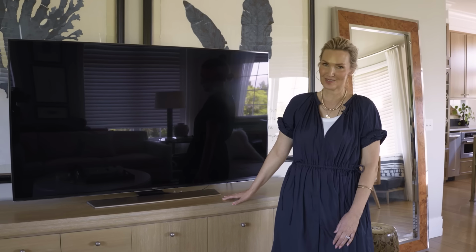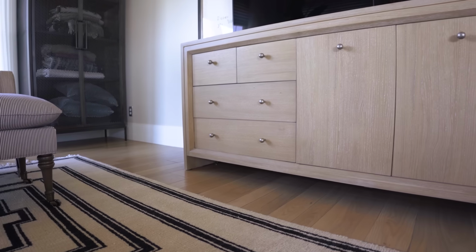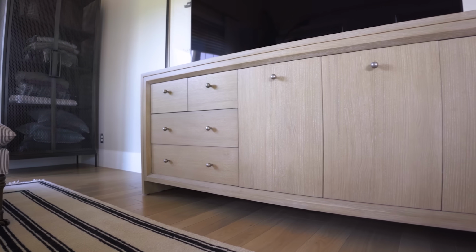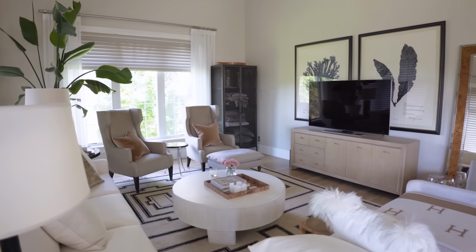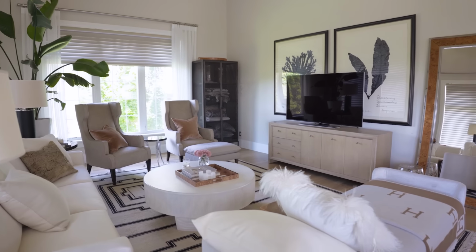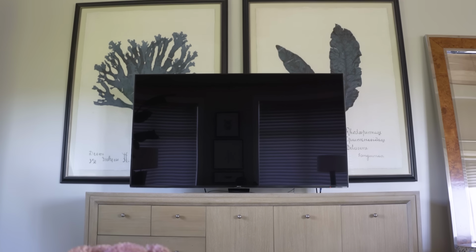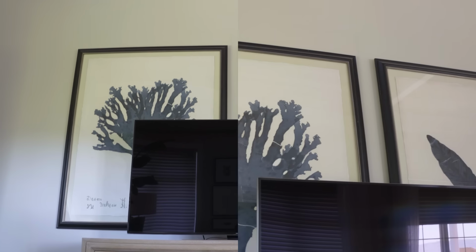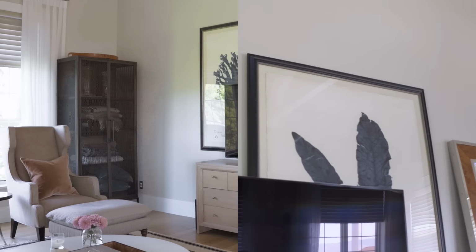In the great room, we've got the Theodore sideboard. I love this piece from our collection. It's white oak, so it worked into this beach house of mine. One trick that I love is if you don't mount your TV and if you just set it right on a console, then you can work behind it and layer something, which helps a really big wall like this feel a little bit more focused and not so blank.